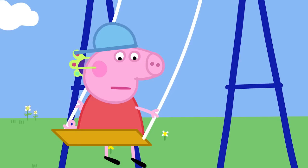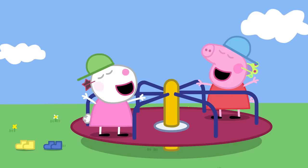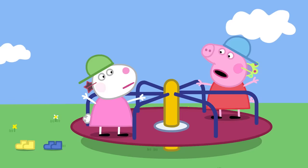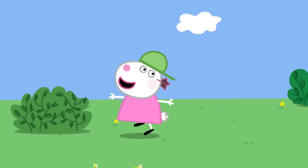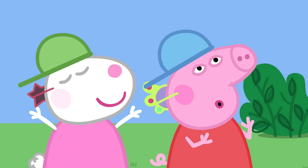Backwards swinging feels the same as forwards. But not all the games are as fun backwards. This is backwards! No, this is backwards. Let's play backwards frisbee. Catch! Who would like an ice cream? Yay! Oops, we mean no!